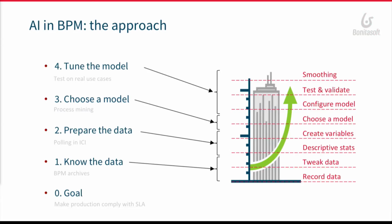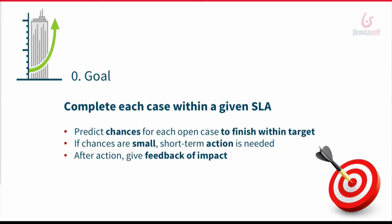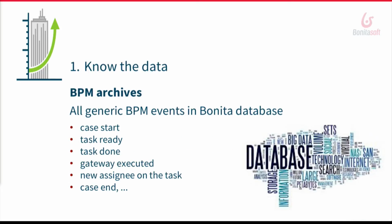So the approach is here on the right. We made it a little lighter on the left for the exercise. So we have to define a goal, know the data, prepare the data, choose your model, and then tune the model. So for us, the goal is to, for example, complete each case within a given service level agreement in terms of time. So we want to predict chances for each open case to finish within a target. If chances are small, a short-term action is needed. And after action, we give the feedback of the impact of the action taken.